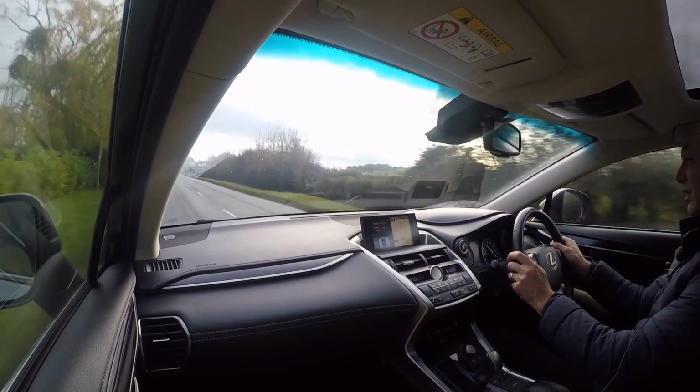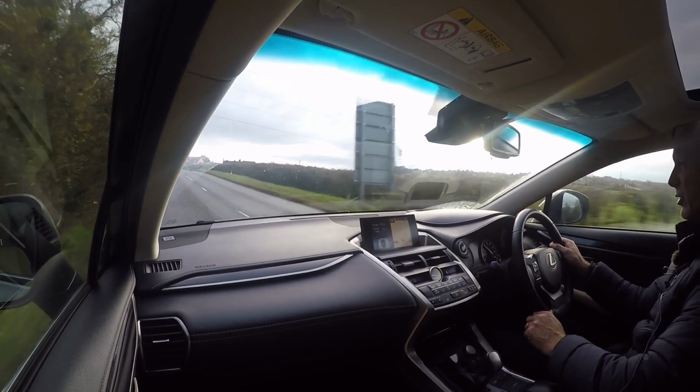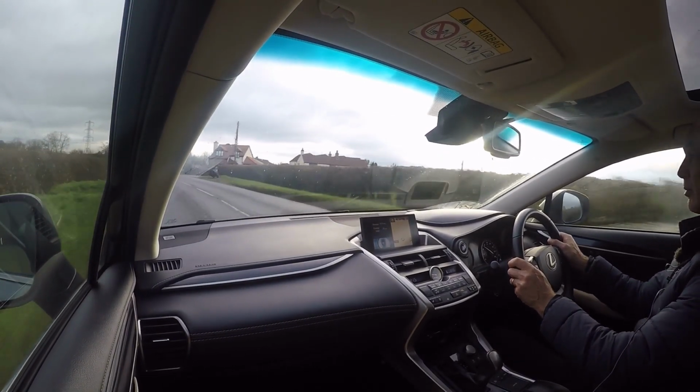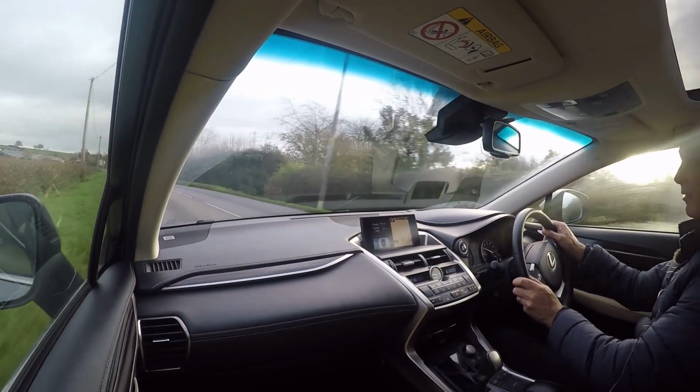In my F Sport, I suppose I spend most of my time actually in normal mode, most of it because I'm bothered to press a button, but every now and again I twist it and just get that sort of peppier performance. But it's a nice feature, and it is relevant as well.